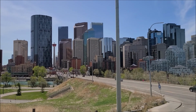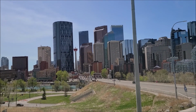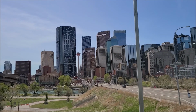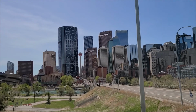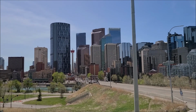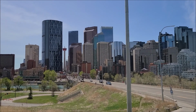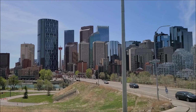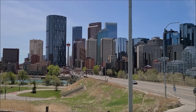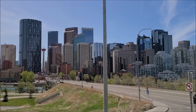When it first started construction back in 1967, it opened June 30th, 1968, and I was there for the 40th anniversary in 2008 and the 50th anniversary in 2018. At the time when it opened, it was the tallest building in the skyline, but many of these new buildings were built in the 1980s and recently in the 2010s.